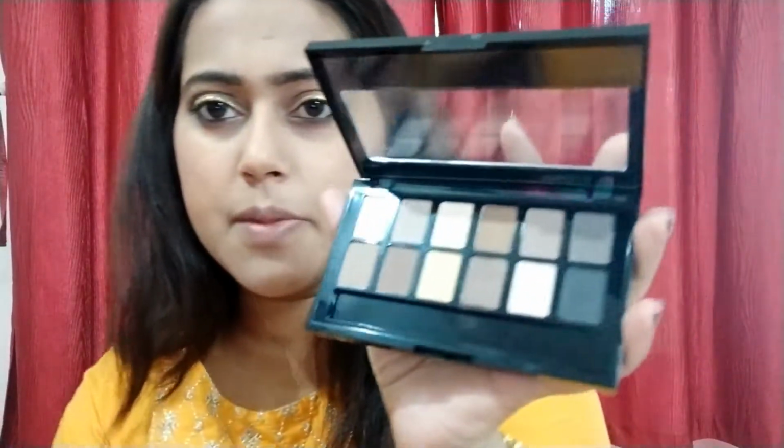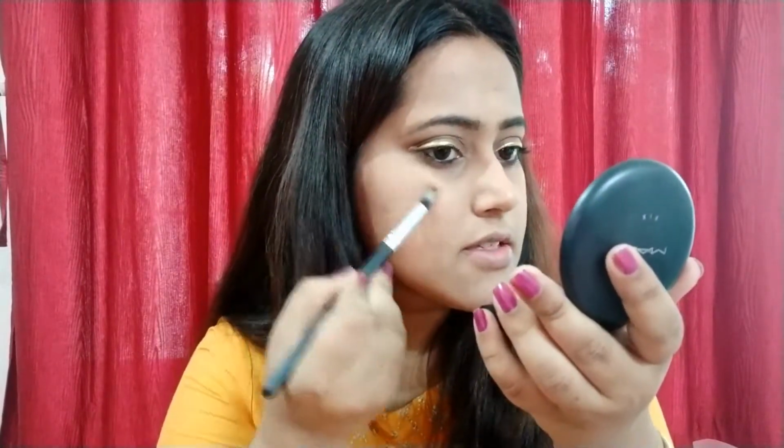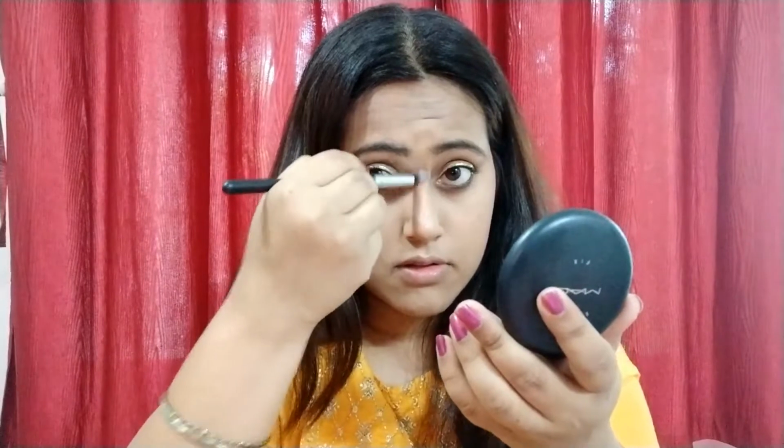For blush, I'm using the Maybelline Color Show blush in the shade Fresh Coral. Just doing it very lightly on my cheeks. For highlighter from my Maybelline Nudes palette, I'm using this shade, just highlighting the high points of my face, my nose, chin, and my Cupid's bow. For lipstick, I'm using the Sugar Smudge Me Not lipstick in the shade Plum Yum.